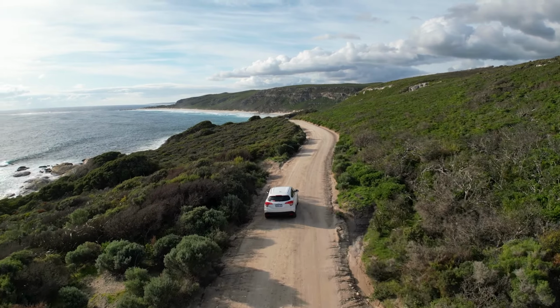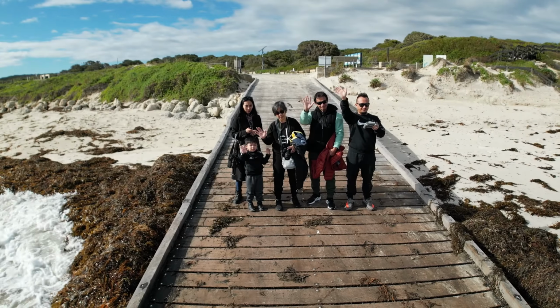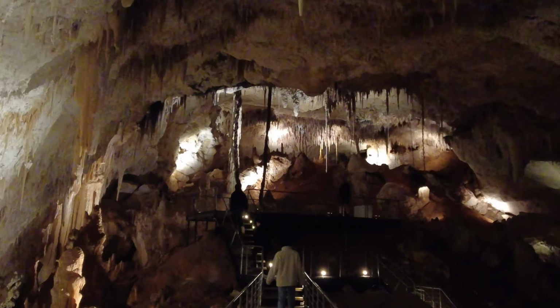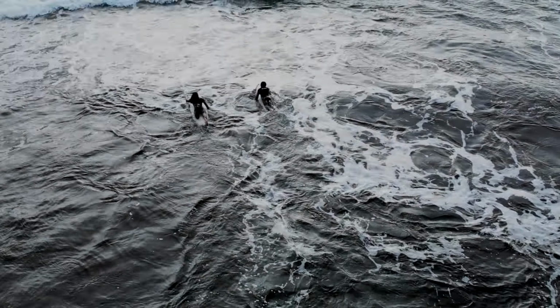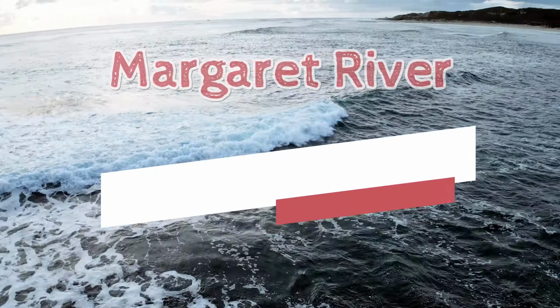Finally, we were able to hit the road again, but this time we brought our little boy with us, as well as the whole family. Today, we are going to show you some jaw-dropping sceneries, interesting facts, and a whole lot of adventure that can all be found here in Margaret River.